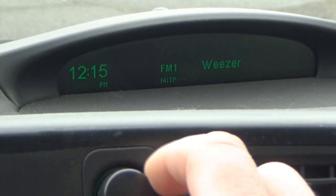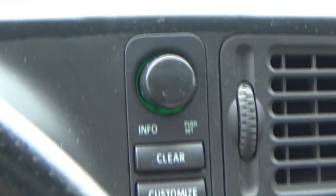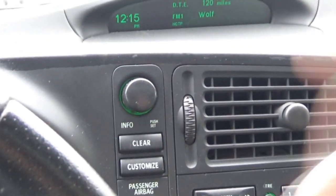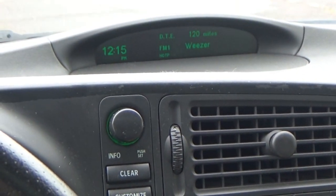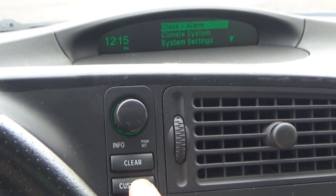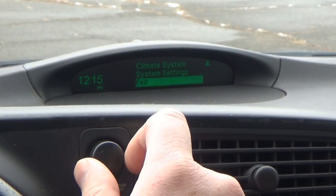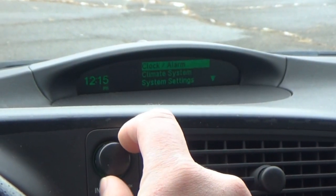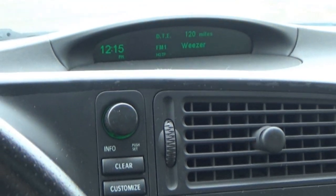So there's a lot that actually can be accessed using the profiler. The controls underneath that will actually clear any warnings. If there's a warning that shows up there, you can clear the message. And customize will allow you to go through the actual vehicle settings and such using the profiler. So there's stuff in there I maybe have to actually look into and just read up on.